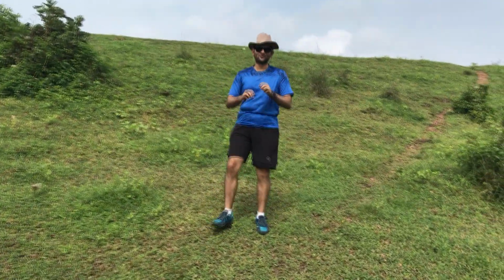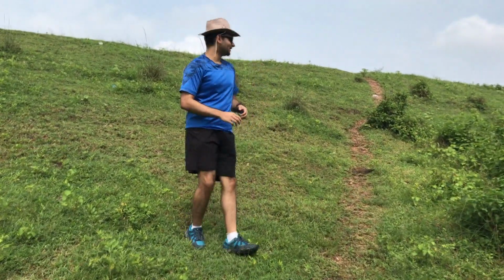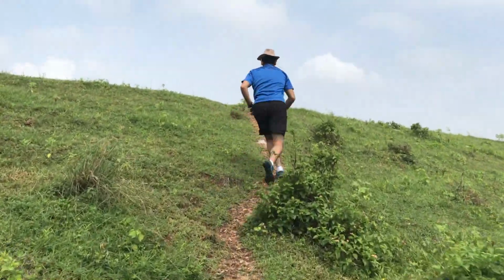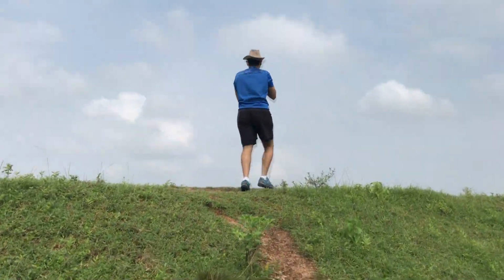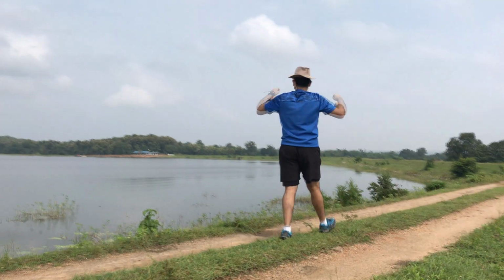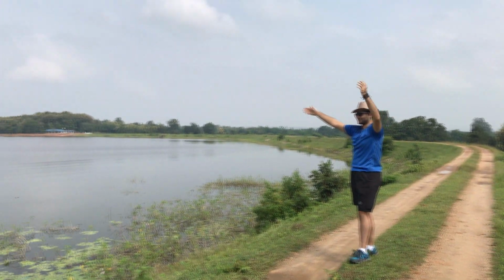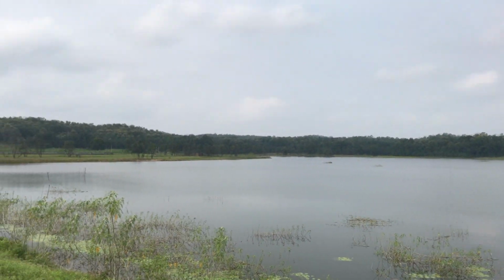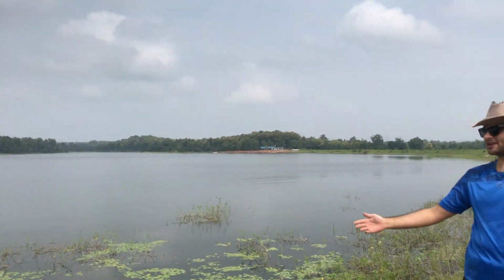Beyond this is going to be one of the most beautiful sights that you will see today. This is the Kohka Dam, and lo and behold, are you ready? Let's go! And appreciate life.